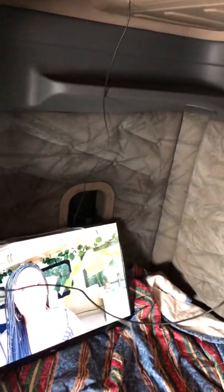This is my little antenna I run to get extra channels and whatnot. Right now I'm actually watching YouTube, which is one of the things I do when I'm in the truck. I got my DVD player, and my slippers. I don't wear a lot of slippers, but in case I'm in the truck some days, just walking around, if I need to hop out real fast, I'll just grab my slippers.